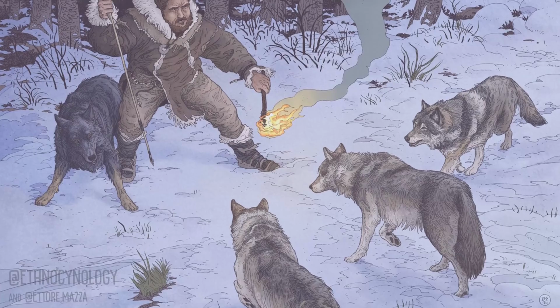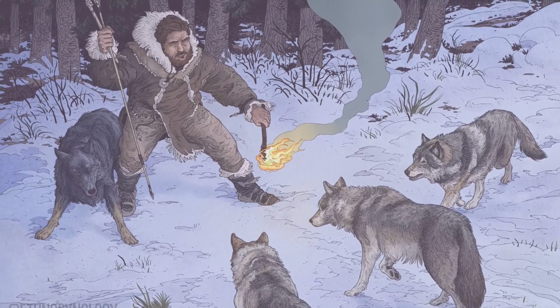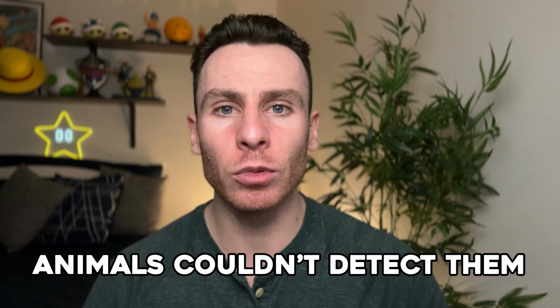The theory behind why dogs would want to roll on something that smells to us humans not so great, like dead animals, is that it's an adaptive behavior from when dogs were not domesticated and had to hunt, that it would help them to hunt by hiding their scent. Other animals couldn't detect them.